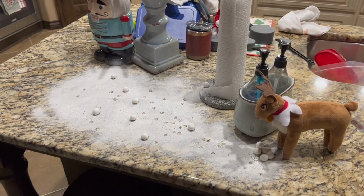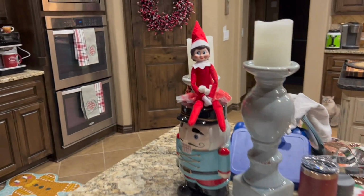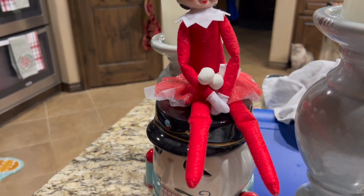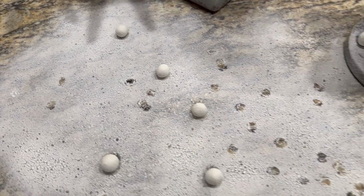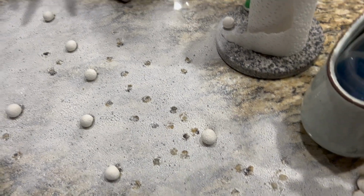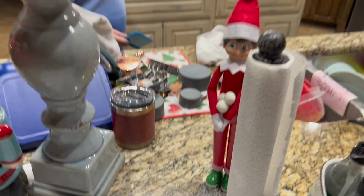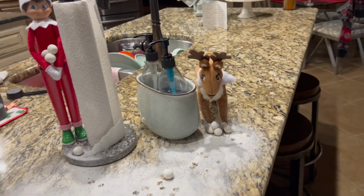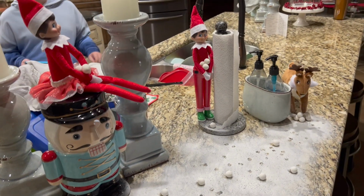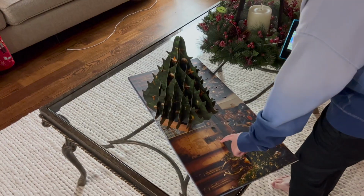Looks like our elves had a bit of a snowball fight last night. Hopefully they didn't get any on the floor. Nope, this guy's hiding. Isn't he? Yeah. So is he. He's hiding behind the soaps. Those silly elves. Silly, silly elves.